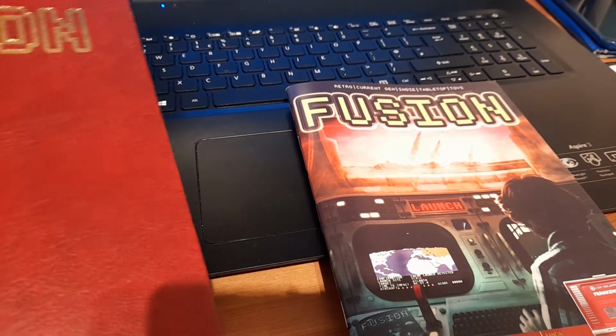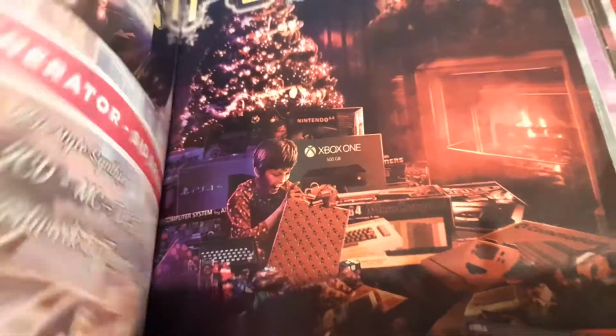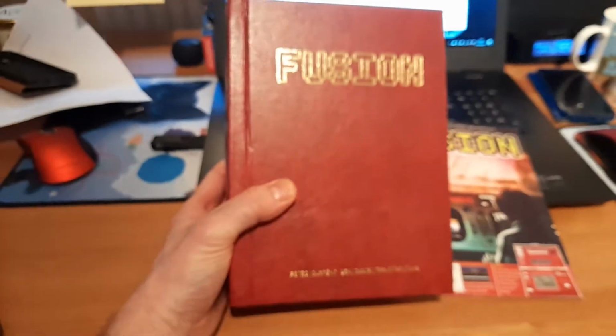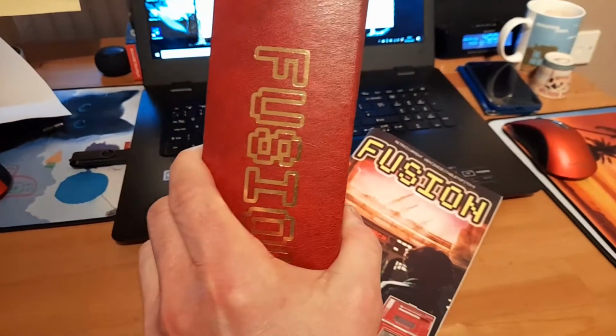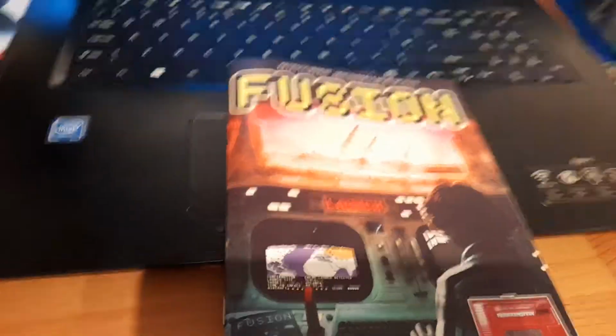Right here you can just see I've got lots of issues in this very nice Fusion binder. So if we have a little flick through there, you can see all the issues of Fusion inside there, all nicely put inside its own binder. So let's have a pan back and have a look at that. There you go, you've got the Fusion binder there. Very nice little item that is. So let's get back to this issue.